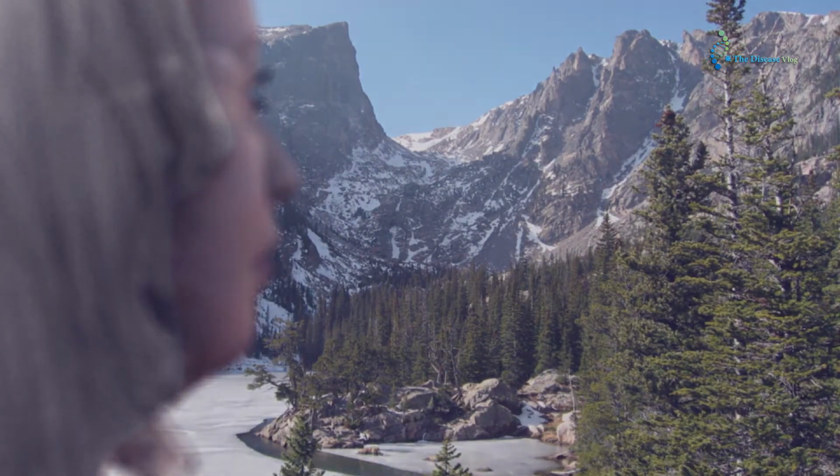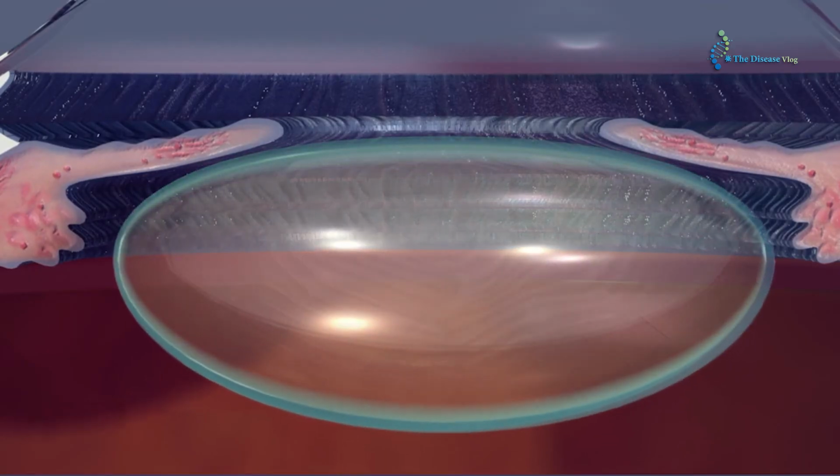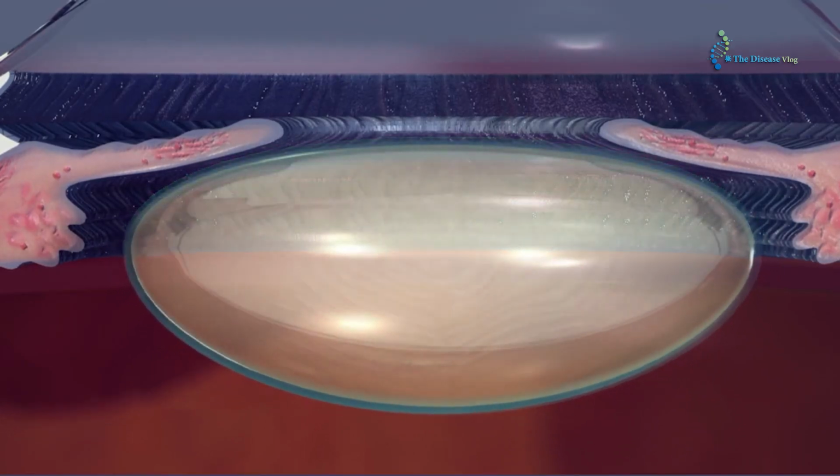Cataracts progress unevenly. In some people, they develop slowly, while in others, as age passes, they become more common and worse. That's why cataracts can also lead to loss of vision over time if left untreated.